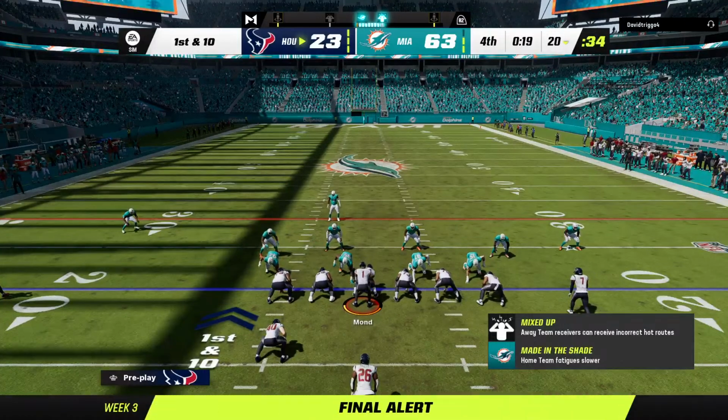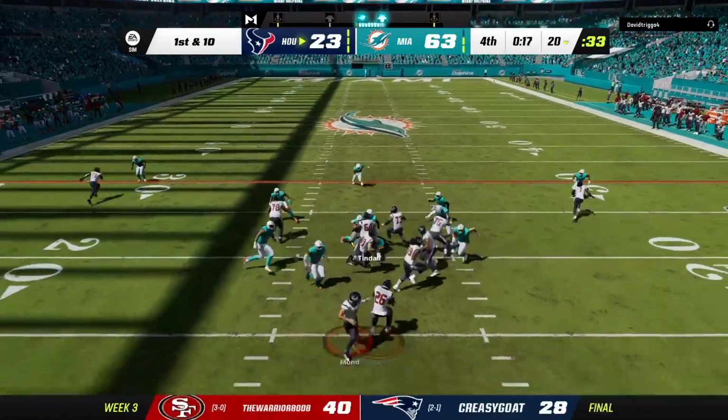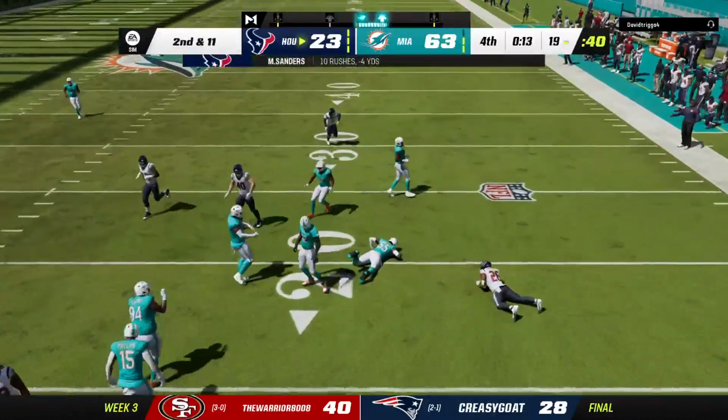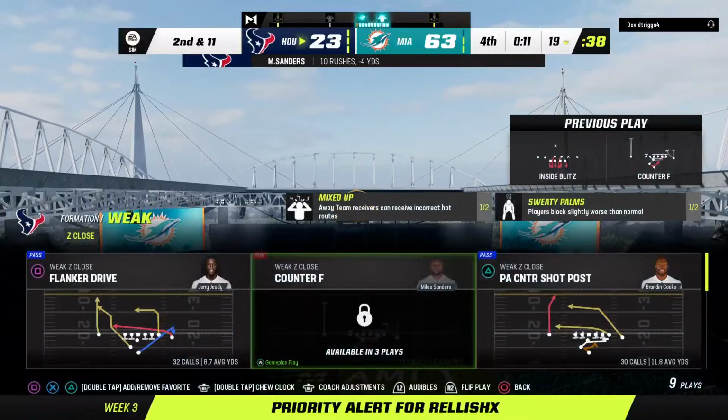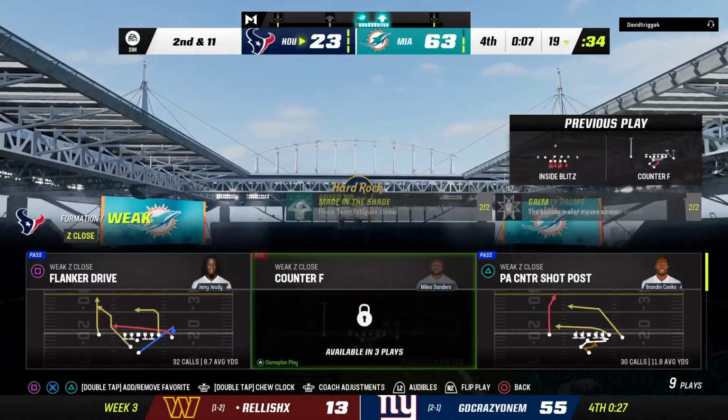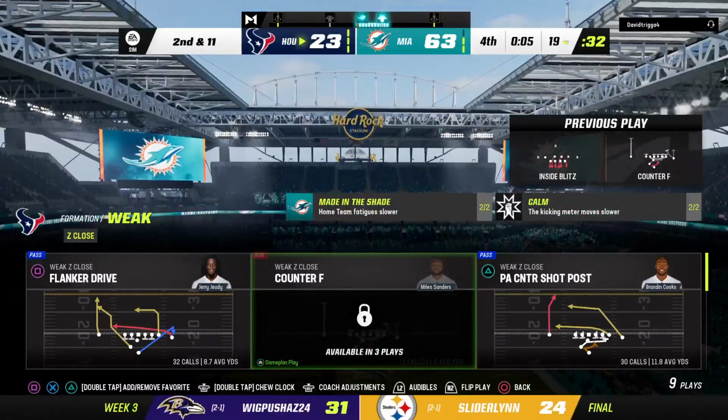The Texans offense ready to go here for their next drive. It'll be Sanders to begin the drive. And he will lose yardage on the play, back at his own 19-yard line. Officially, it's a 1-yard loss. That's going to bring up 2nd and 11.